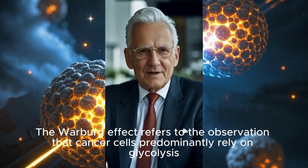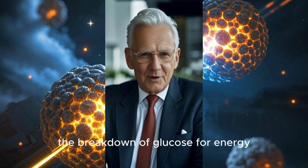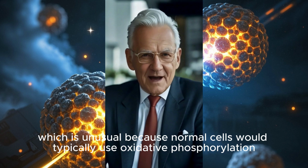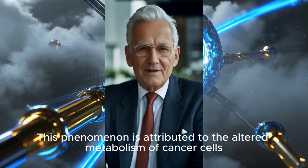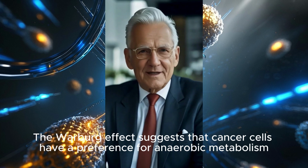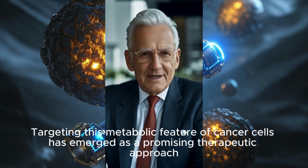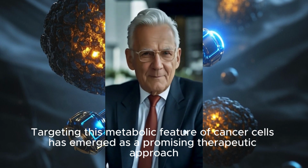The Warburg effect refers to the observation that cancer cells predominantly rely on glycolysis, the breakdown of glucose for energy, even in the presence of oxygen, which is unusual because normal cells would typically use oxidative phosphorylation. This phenomenon is attributed to the altered metabolism of cancer cells, which exhibit higher rates of glucose uptake and lactate production. The Warburg effect suggests that cancer cells have a preference for anaerobic metabolism, enabling them to grow rapidly in low-oxygen environments. Targeting this metabolic feature of cancer cells has emerged as a promising therapeutic approach.